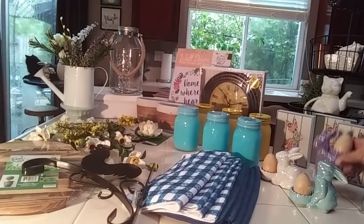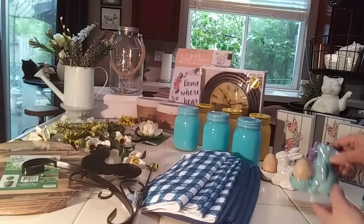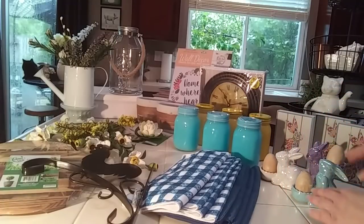So I got the purple one, which is carrying the basket on his back, 25 cents. I got the baby blue one, sitting and holding the basket in front. So I thought those were cute. I probably won't change these for next year. I'll keep them the colors that they are. I think the colors are fine.